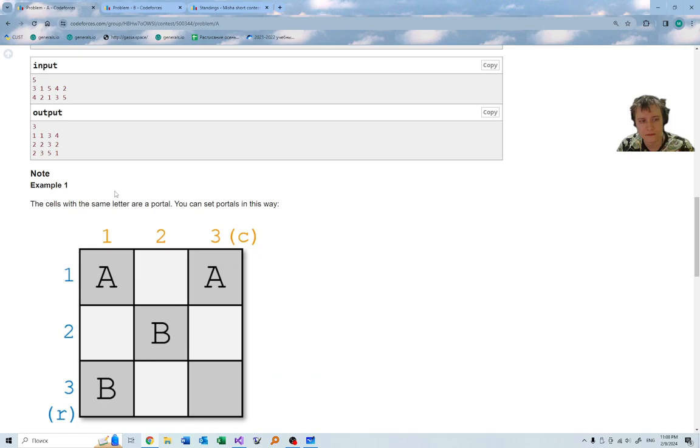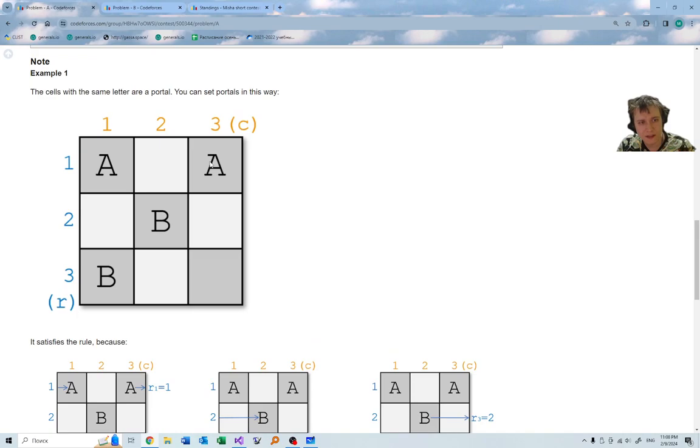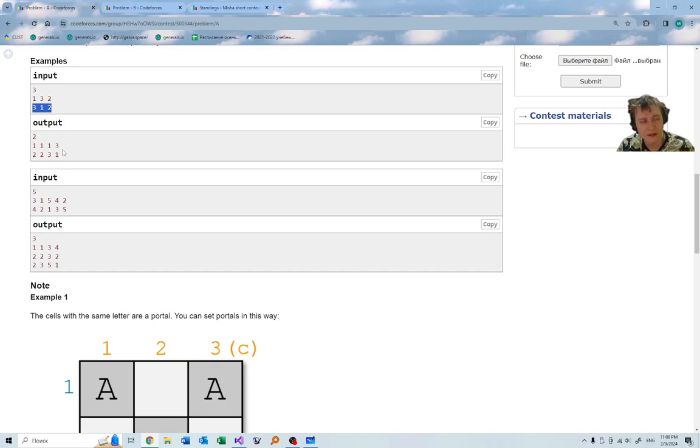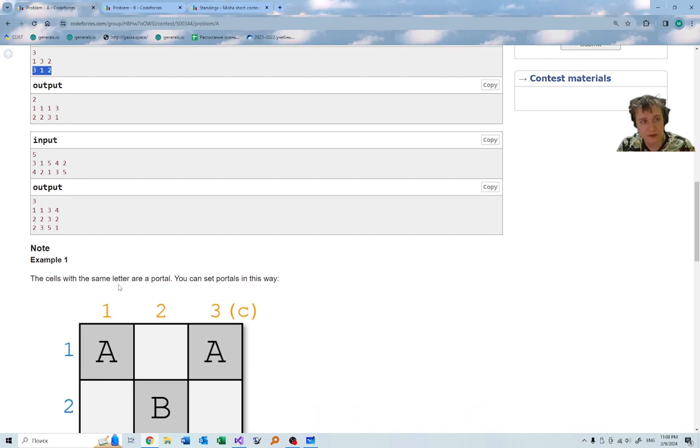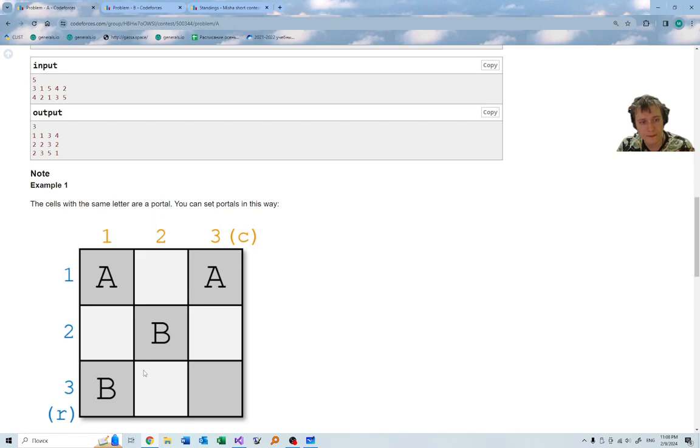Okay, so let's look at rows. We need to move 1 to 1, 3 to 2, 2 to 3, and this happens actually. But also we need 1 to 3, 2 to 1, 3 to 2. And we do it 1 to 3, 2 to 1, 3 to 2. Well, it's nice.